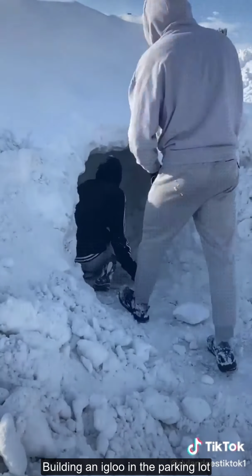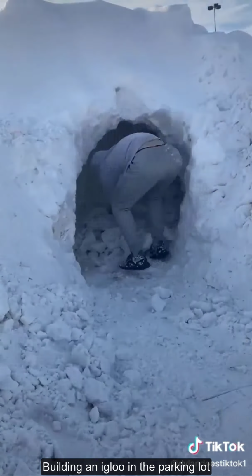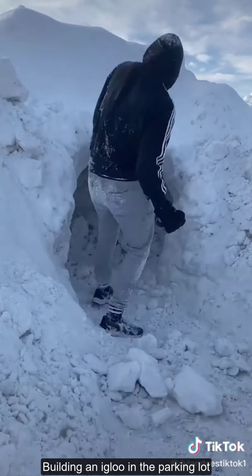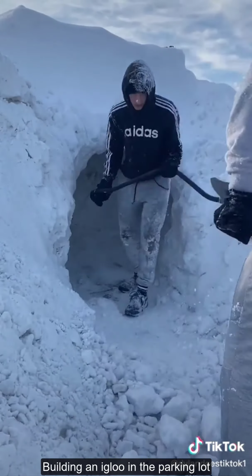We were starting to make our way in, and it was starting to look like an igloo. And our next goal was trying to make it taller so we could easily dig. And after a lot more time, we got it looking like this, but we still had more to go. It had been over an hour, and we were just throwing snow everywhere.